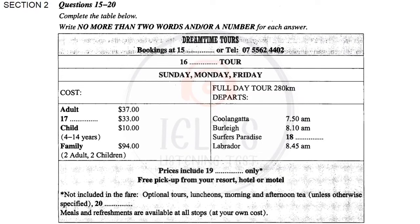If this is the tour you want, be sure to specify Green Mountain Tour, and note that these excursions are full-day tours on 3 days of the week only, Sunday, Monday, and Friday, although we're hoping to have a Saturday tour available by next year. You'll see that fares are extremely reasonable, with each adult paying just $37. Now, that's not bad for a trip of around 280 kilometers, is it?